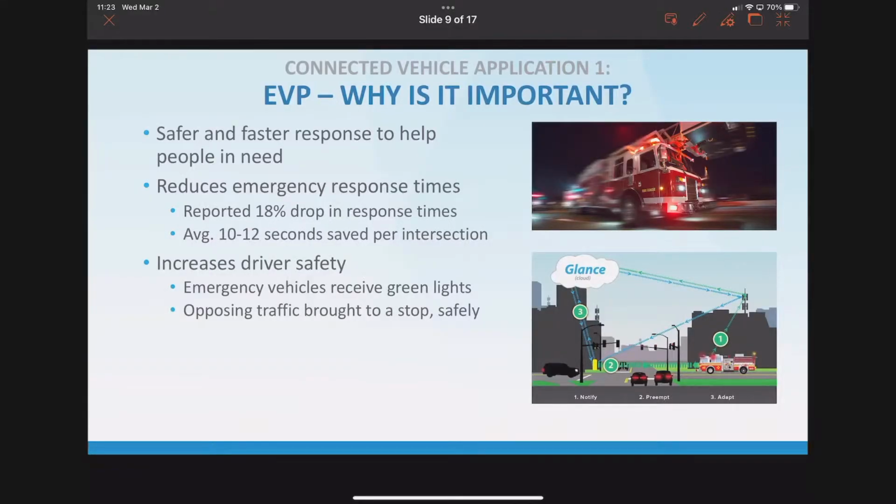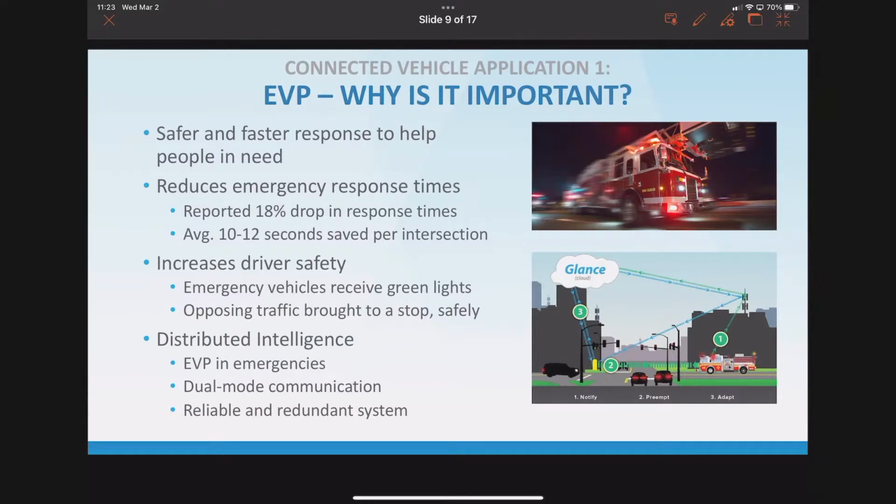Very important is that we're increasing driver safety. The emergency vehicles receive green lights ahead of time so that they don't have to worry about traffic in front of them jumping lanes. It becomes a lot safer for them. And what we're doing as well is, because we're using this dual mode communication of both radio and cellular communication, that allows the vehicles to send the signal way in advance.